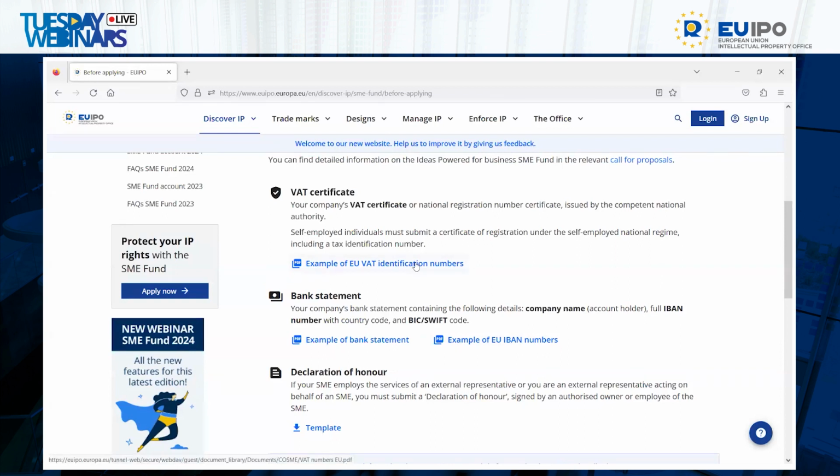To make it even easier for everyone, we have compiled in this link titled Example of EU VAT Identification Numbers some of the most common examples of tax certificates you can provide, categorized by country. Please ensure that the tax certificate you submit is included in this list.